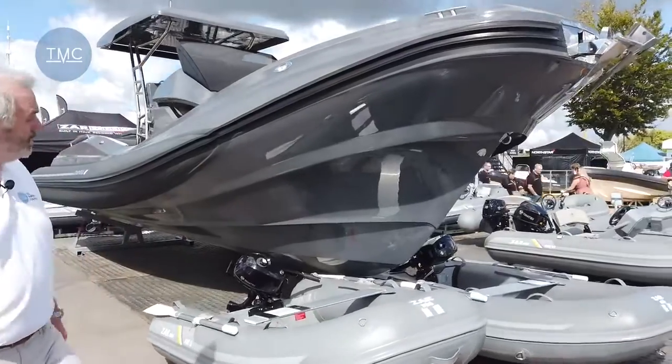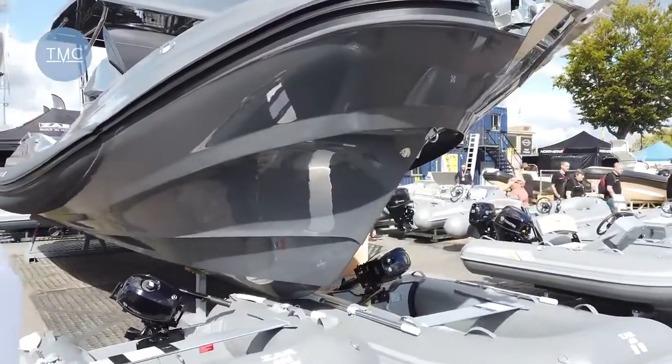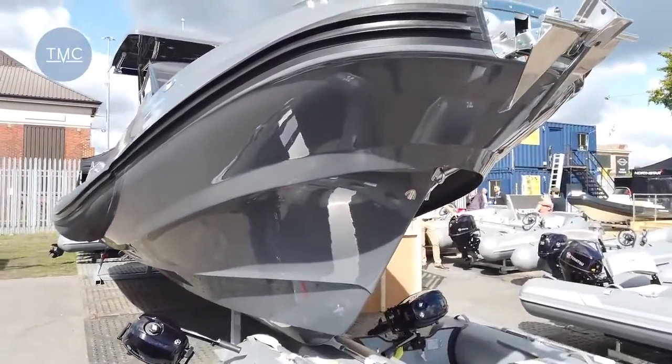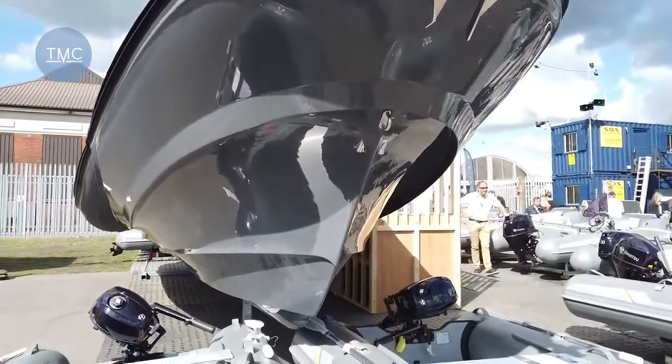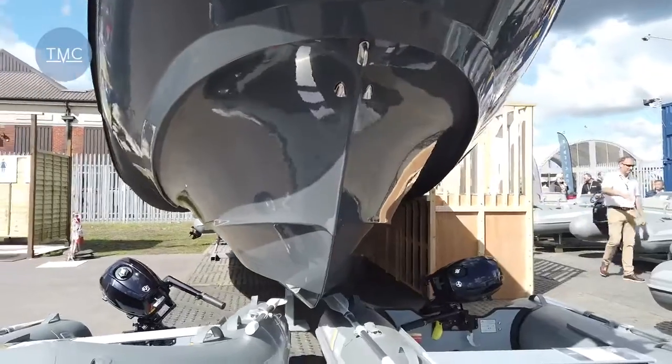Firstly, the hull. The hull is pretty unique. If we look at the bow, you can see the really fine entry it's got there. There are 5 patents on this hull, making it quite unique and obviously very efficient.